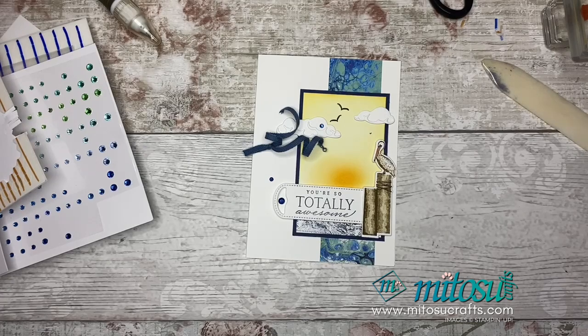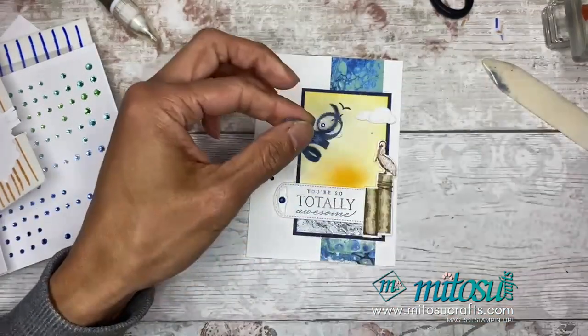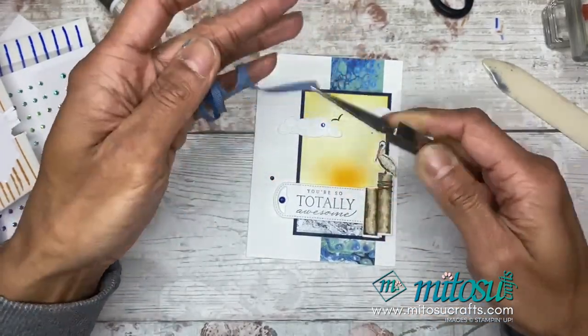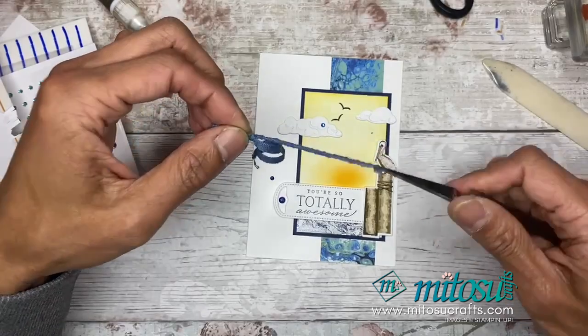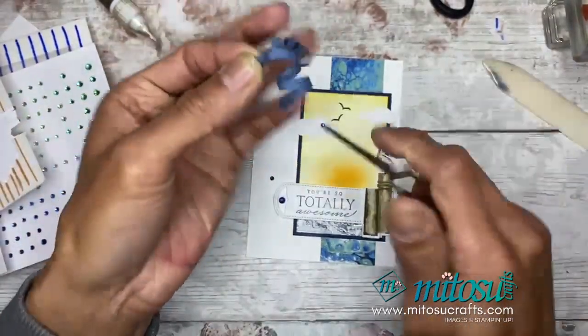You'll need tweezers, which are in one of the tubs. And I just continued on twirling. Twirl, twirl, twirl. I don't know if the heat tool might make it even better, but I just keep twirling, and then you can have it really tight.